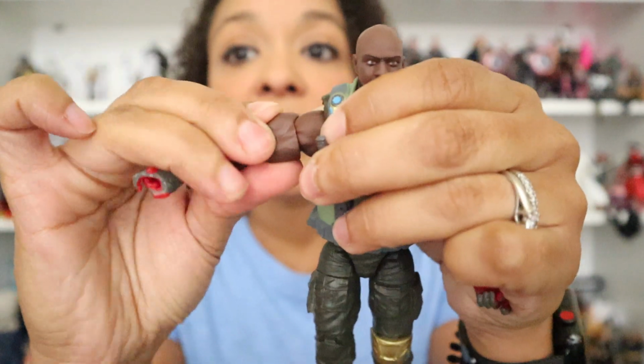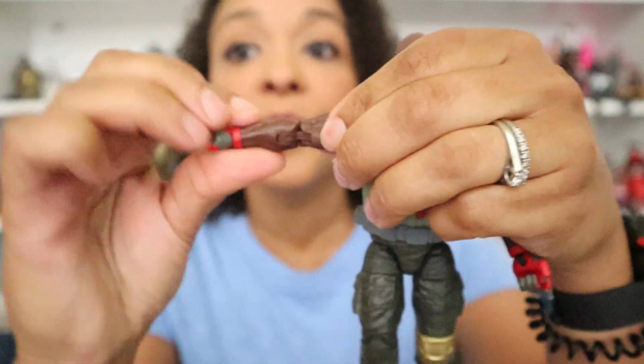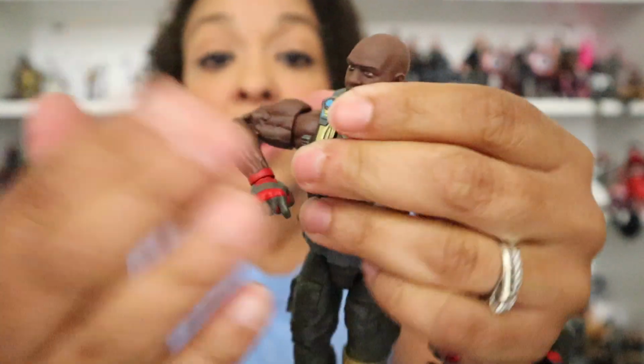So all of the points of articulation that we saw on Snake Eyes are here. They're functional. They work. We have great isolation in the joints. I was actually really talking about that with Cable, but we have them here. We have accessories that work. So his accessory is probably one of the biggest deals about this figure.